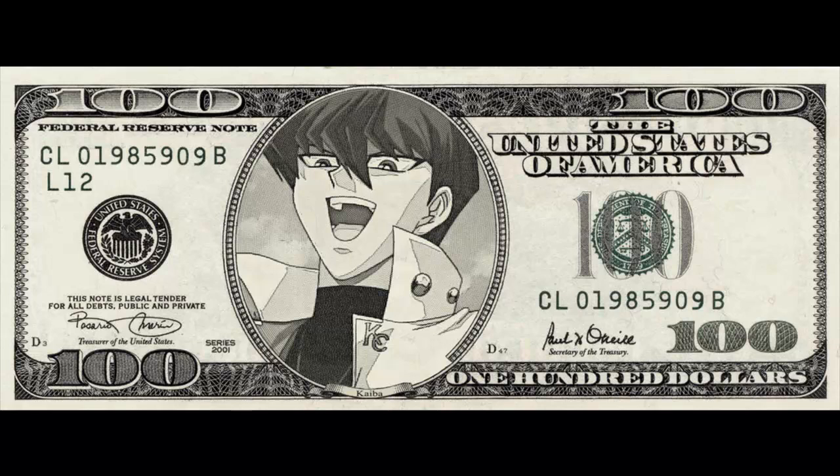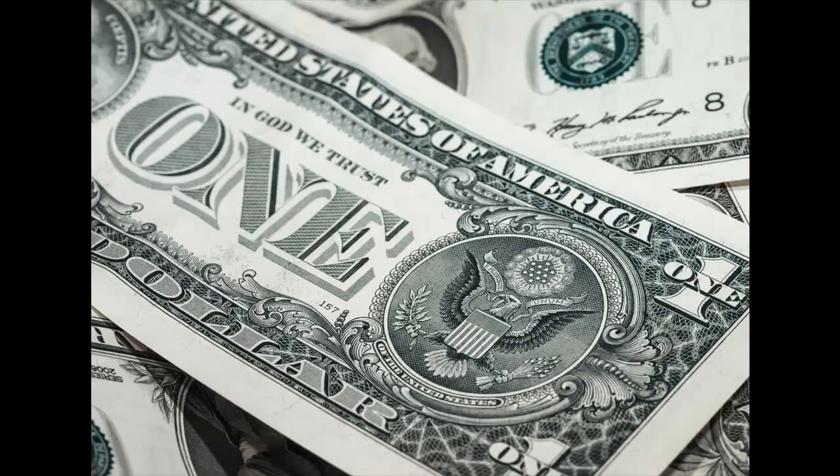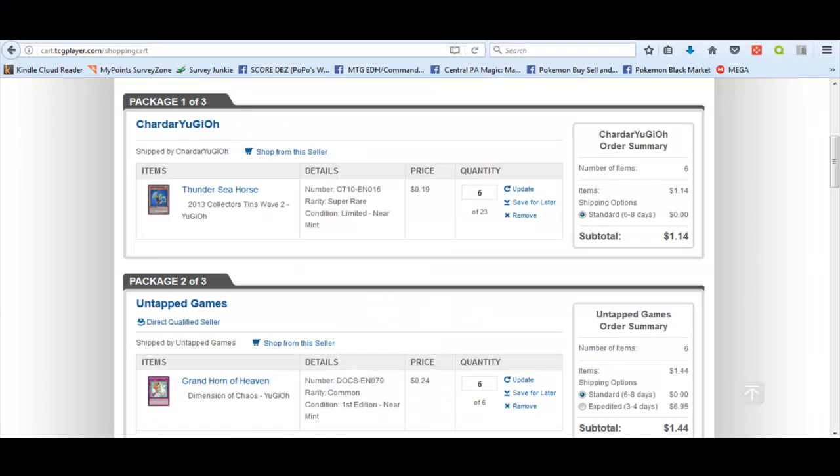Alright, so this is how to earn money to buy Yu-Gi-Oh cards with your smartphone. The idea is obviously you're going to use your smartphone to earn money. There's two apps that I use right now to earn $1 with each app. And since the money from these apps goes to my PayPal account, I use my PayPal account on TCG Player and I buy cards there.